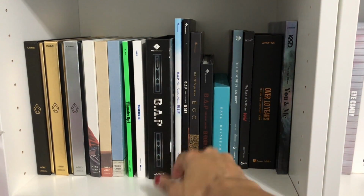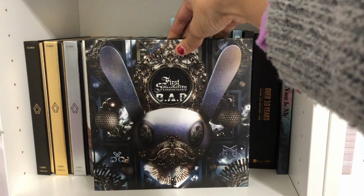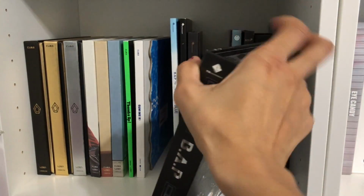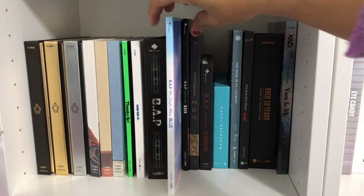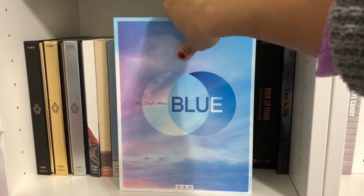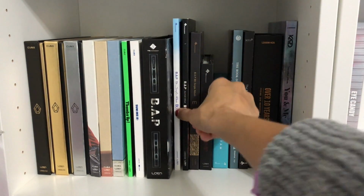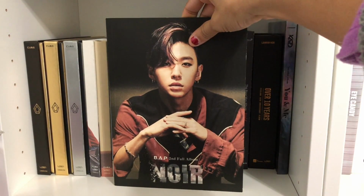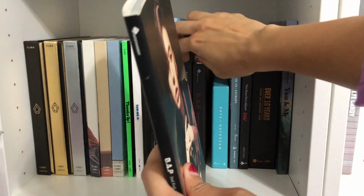Onto my BAP collection. So this is like one of my pride and joys. This is their first Sensibility album, and this was my first BAP album. So I'm really happy to have that in my collection. And then I have their 7th single album, Blue. And then I have their 2nd full album. This has Jungkook on the cover. I was able to get his cover because he was my bias.